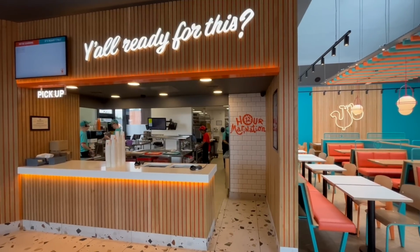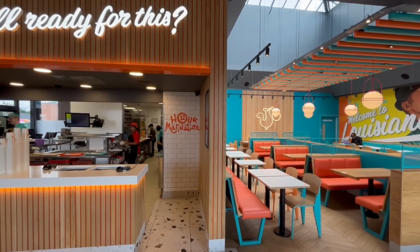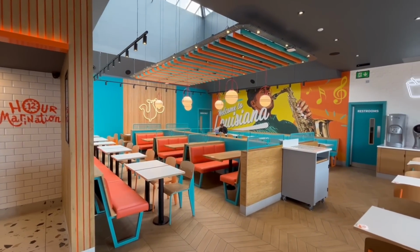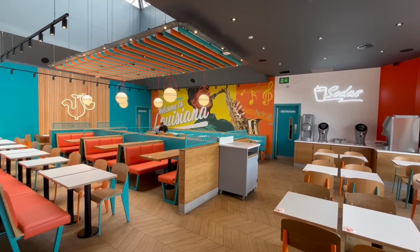The inside is light and airy with the orange colour scheme of the Popeyes logo throughout. It has the usual fast food diner feel to it, with the seating and booths in the middle, but nevertheless a colourful and clean looking restaurant. Let's order.